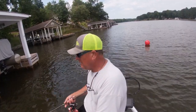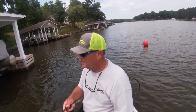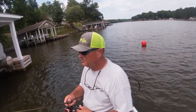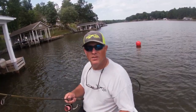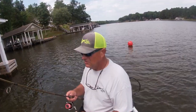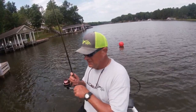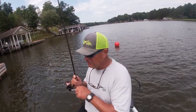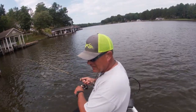Many times when you get to these docks, your biggest crappie will come on the first few casts. And I'm not gonna wear this dock out. I may want to come back and fish it. I just wanted to check it. I was up here pretty close. Boom. And again, I'm just letting that lure free fall through the strike zone. And this is another good crappie, unless it's a bass.